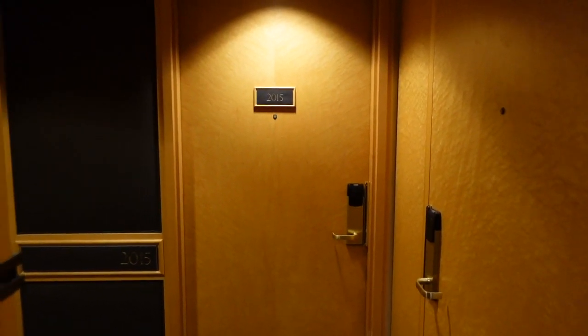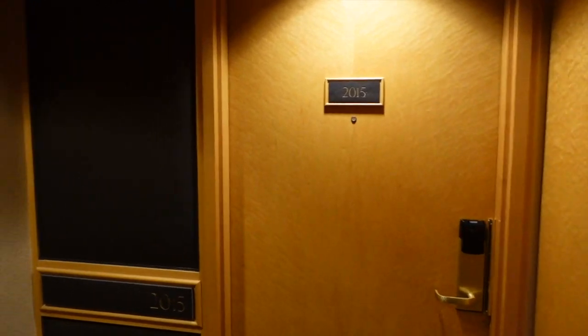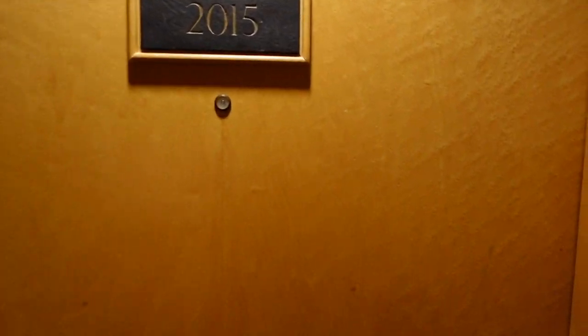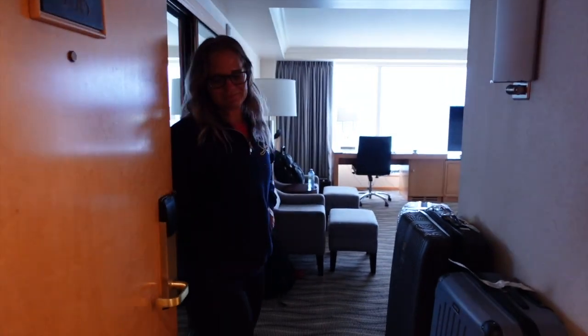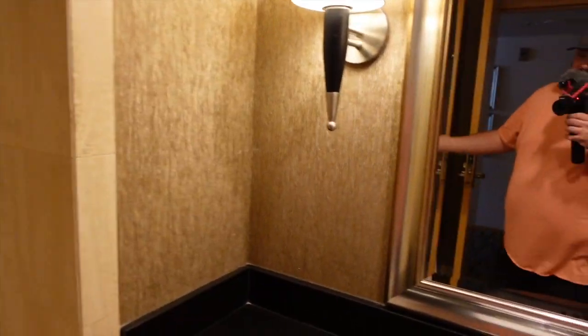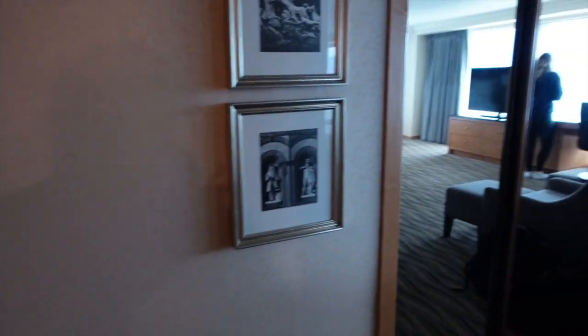All right, so we are on the 20th floor here at Pan Pacific Vancouver. And we have this little entryway. So anyway, we're 2015, here's our room. And it comes with a Crystal. She's the door lady. As you walk in, we've got the bathroom over here to the right. Do the mandatory vlogger wave in the mirror. Just a normal bathroom, normal sink, vanity mirror, nice shower. Oh, there's the toilet. Okay, found the toilet room. Nothing crazy special about the bathroom, but it is nice. Very nice finishes in there.